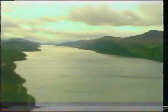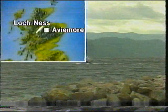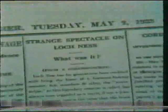Not far from Aviemore is a very deep lake, which has an air of mystery. Its name, Loch Ness, Loch being the Gaelic word for lake. Below its surface lurks a monster. People swear they have seen it and photographed it. There's even an early film of the monster in motion.